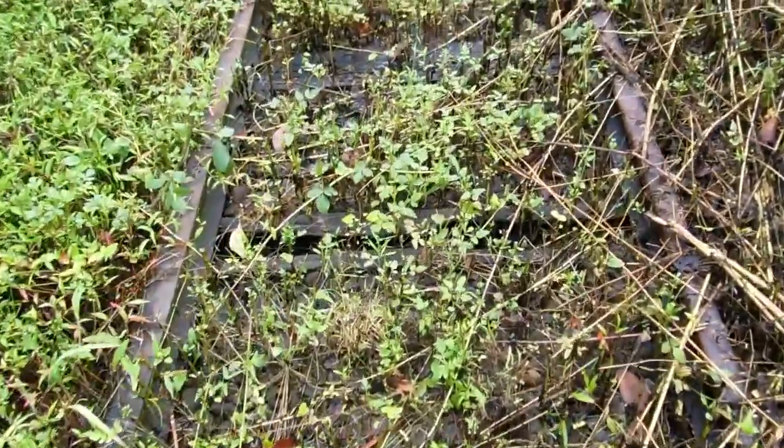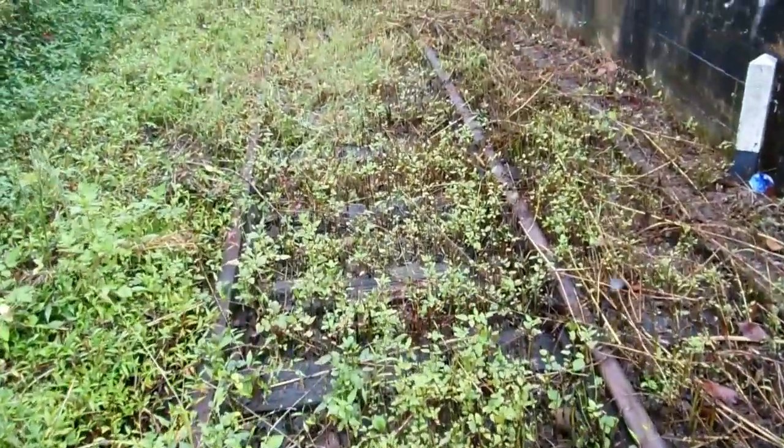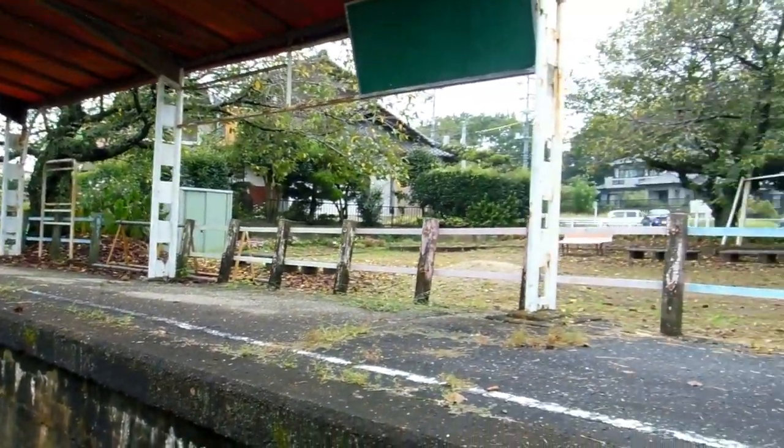And then the next day is going to be the big push from this station through to where it joins up with the actual active line that still has trains running on it. That'll be the last day coming up next.